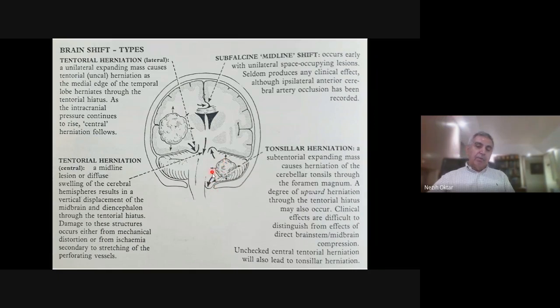When it's in the infratentorial part of the cranium, then it has a tonsillar herniation if you don't treat it. This is very important because you have to operate as soon as possible when it's located in the infratentorial location, because you can lose the patient from the tonsillar herniation, upward or downward.